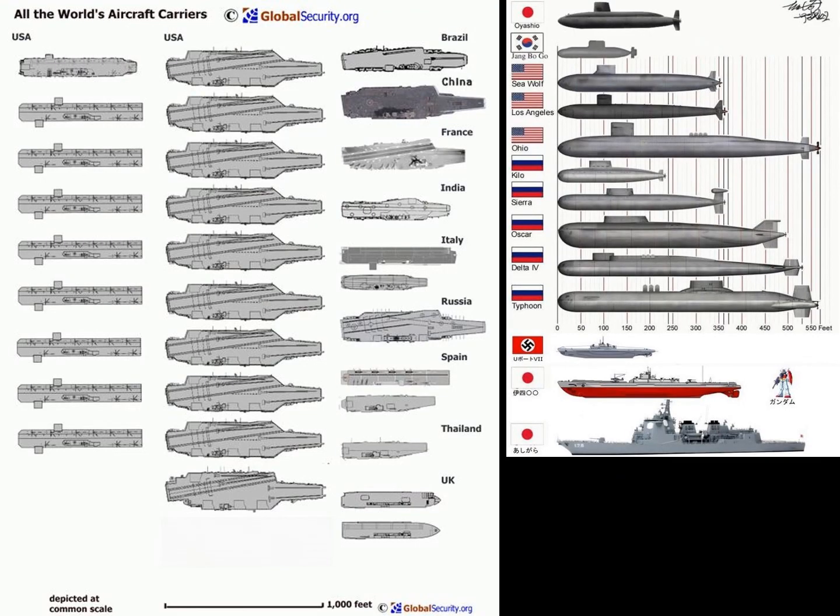Here you can see a representation of the size of different submarines and aircraft carriers. You can see the preponderance of U.S. power. China should in fact have 3 aircraft carriers listed here. So this gives you a sense of the size of modern submarines on the right compared to the largest Japanese submarines and the largest German submarines during the Second World War, which were significantly smaller.